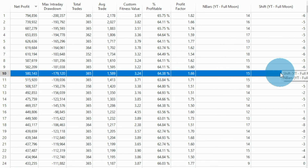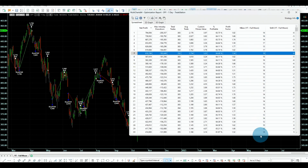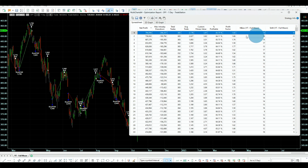And we can see that the top 10 strategies are split between -5 and -6. As for the holding bars, the top 10 is between 14 and 18. 14 is twice, 16 is twice, and 17 is twice. But going all the way to number 30, they are all above 9. 9 is the lowest number of bars. So -6 and 14 is the top, but it is sitting in a very stable area. So I have no problem picking this one.